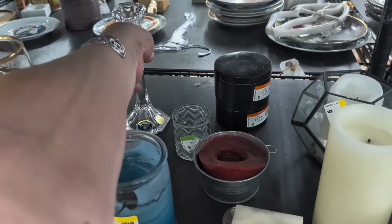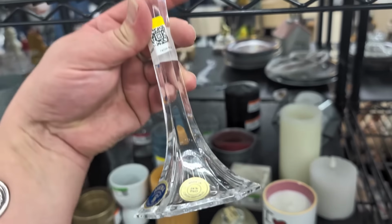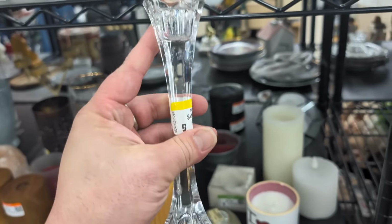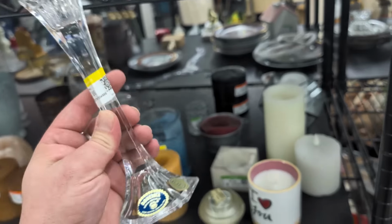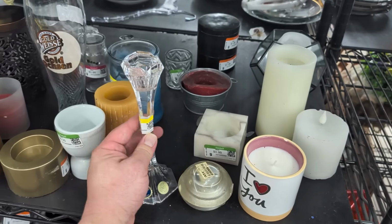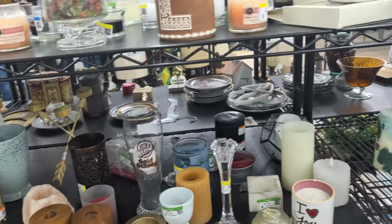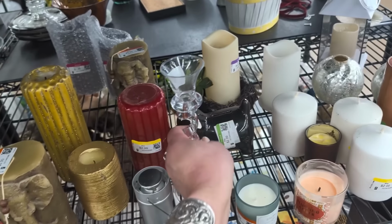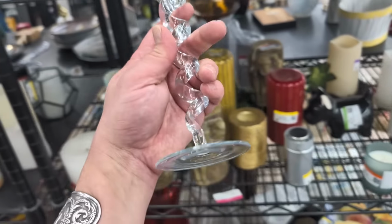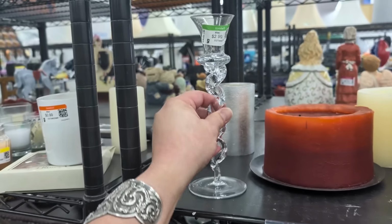Here's another crystal piece. It says Bohemia. Looks like it's in pretty good shape. Although, without my glasses on, I'm not exactly sure. And just the one, that type of a candle holder would be much better in a pair. And I do not see another one. That's a very interesting glass piece as well. It's all swirly, $2.99. Huh.